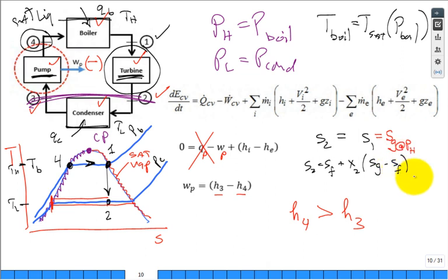S_f? Oh, Professor, there's so much to memorize in this class. Come on, you know that equation, true? We'll use it so often. So this allows us to calculate numerically what x2 is. x2 is S2 minus S_f divided by S_g minus S_f. Does that make sense? Okay.